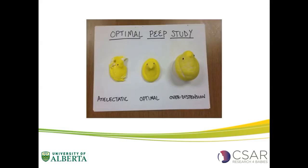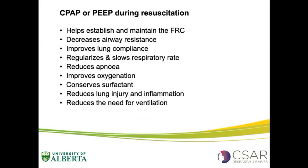Now, one of the things we have available is PEEP. However, we certainly do not know what the optimal PEEP is. What we certainly know is that PEEP during respiratory support for particularly premature babies, but also for term babies, has a lot of benefits, which include a more stable breathing pattern, improves oxygenation and conserves surfactant, as well as helps to establish and maintain FRC.